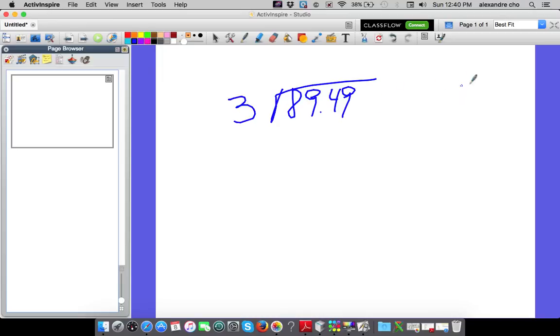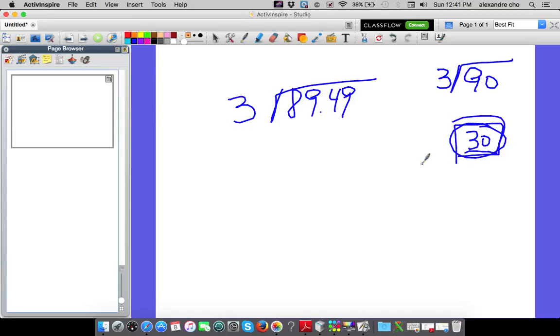Again, let's estimate 89.49, hopefully 90. And 3 just stays as 3. 3 goes into 90 very easily, so that would be about 30. So about each month, he saved about $30. And we have an answer close to that. Actually, a lot of very close numbers: 29.83, 28.95, 27. So we can't really assume one or the other. But we do know that $298.30 is way too much.